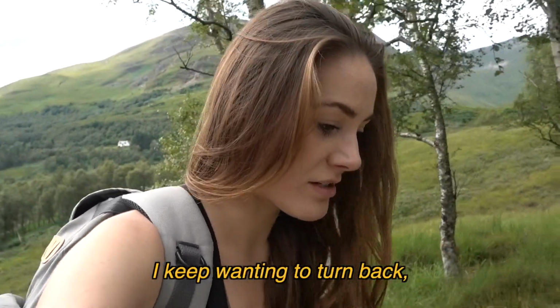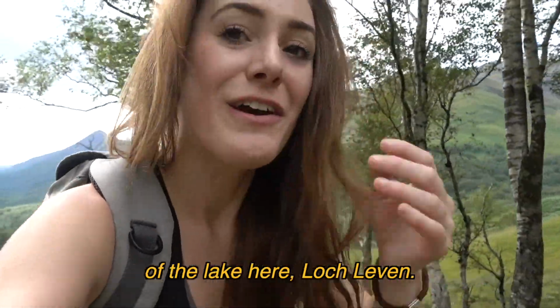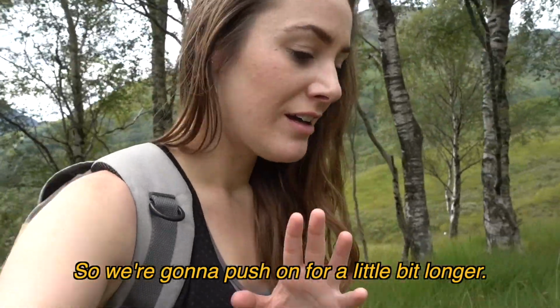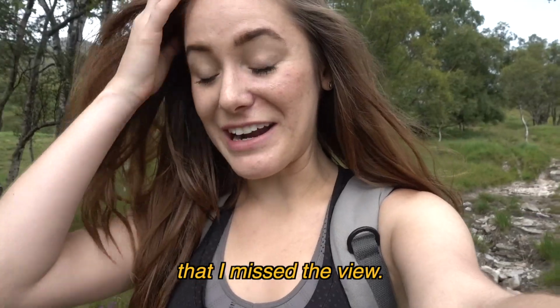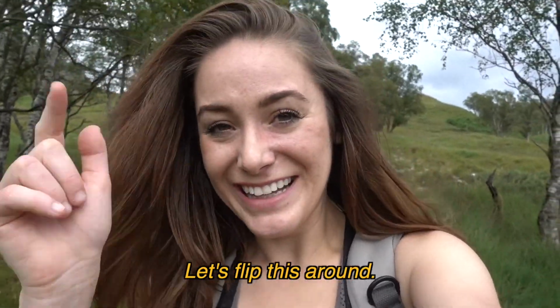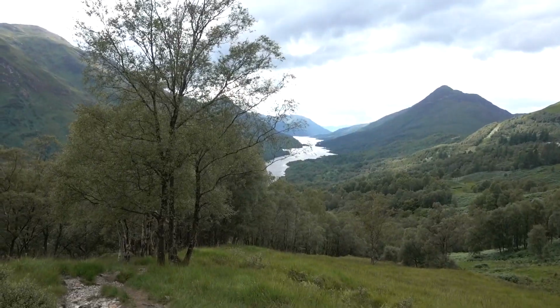Okay, I keep wanting to turn back, but I know if I keep going, I'm gonna get a nice view, or I think I'm gonna get a nice view of the lake here, Loch Leven. So we're gonna push on for a little bit longer. Okay, so I was actually so focused on walking uphill that I missed the view of the lake here, and I'm going back down to see it properly. Let's flip this round. Look at that view.